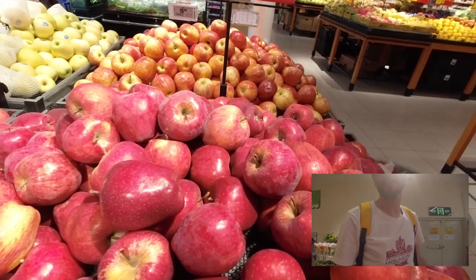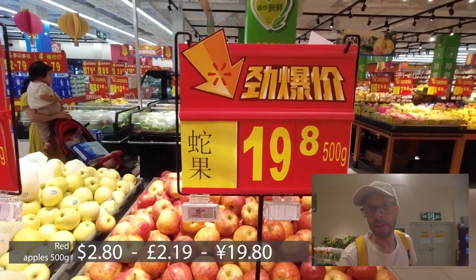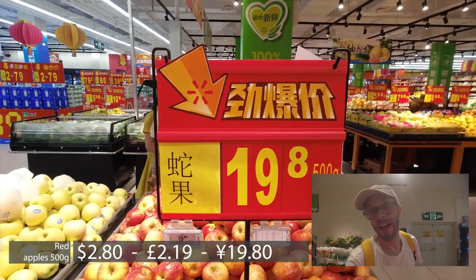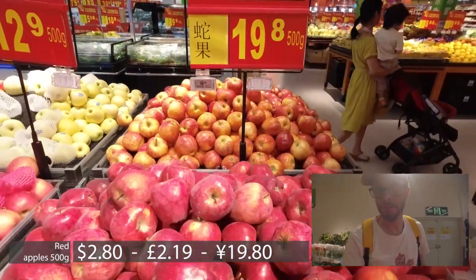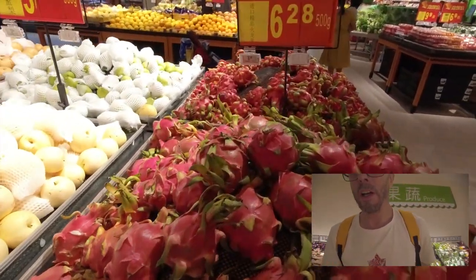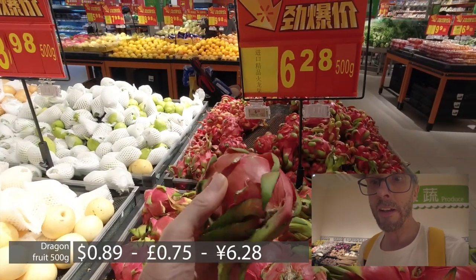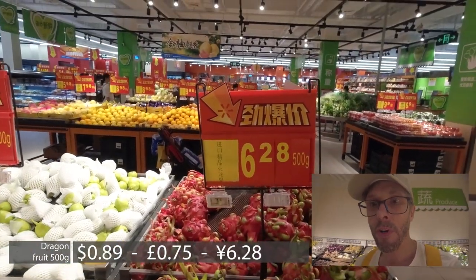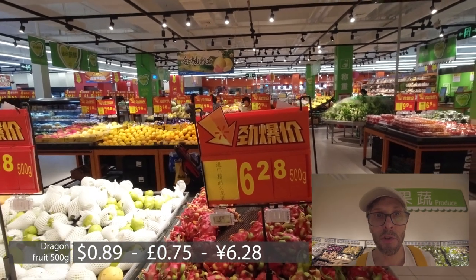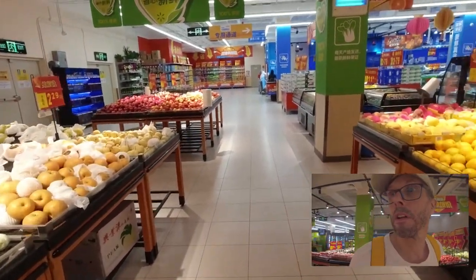These are really kind of expensive. I'm not sure why these are so expensive, but these are 19.8 for 500 grams. This is something which personally I don't like, but a lot of Chinese really like this. It's called dragon fruit, 6.28 for 500 grams. Let's have a look at some oranges.